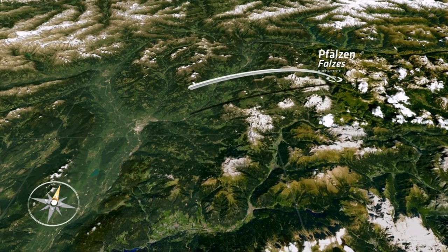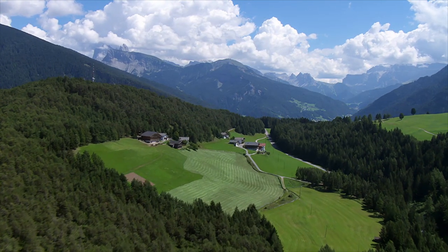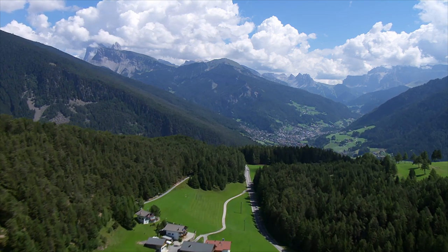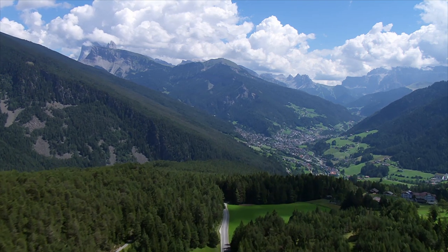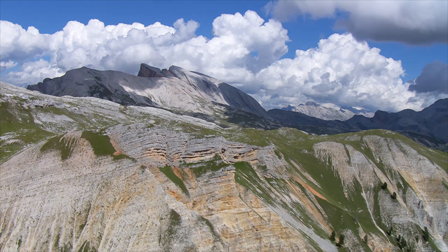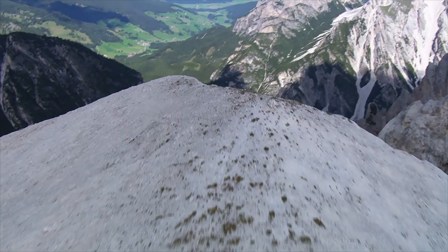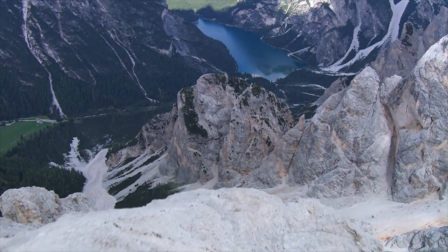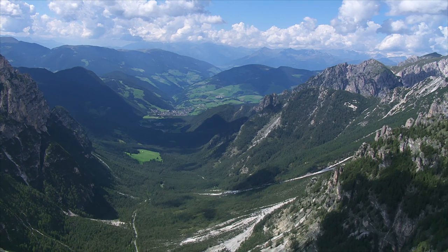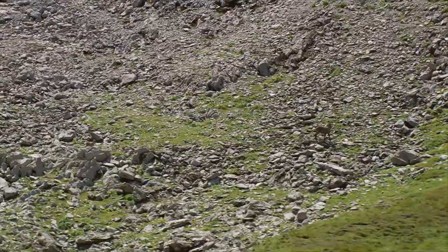From Falces, the journey continues southwards. On the way to Termeno lies Val Badia, a valley carved deep into the Dolomites. The Dolomites are refuge to many animal species. They bring up their young far away from the hiking trails.